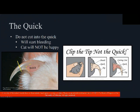Your cat's nails can be sheathed, or retracted in, or kind of stuck out. So it's easiest if you do like they're doing in this picture, where you push underneath your cat's nail and put your finger on top, and it'll make their claw come out. Then you can see it easier to trim your cat's nail.